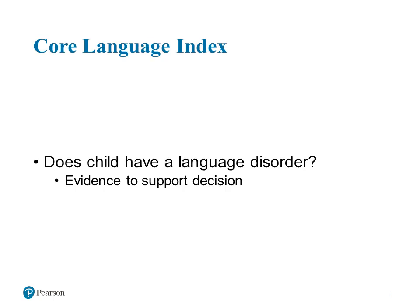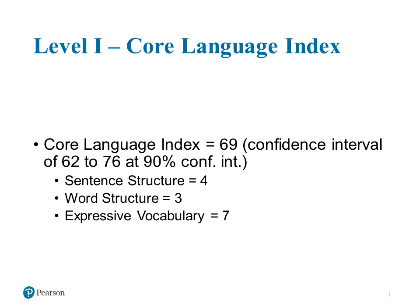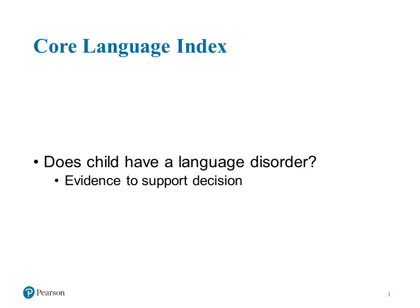So let's think about our first question. Our first question is, does the child have a language disorder? And do we have evidence to support that decision? Well, that seems pretty straightforward. I think we do have some evidence to support that. If we're looking at the core language index, it's a great way for us to predict language disorder, and it's a great measure for us to use as structured data for that, right? So this child's score of 69 shows that he's pretty far below his peer group. So in this context, with this test in the specific context, it's likely that he continues to have a language disorder.